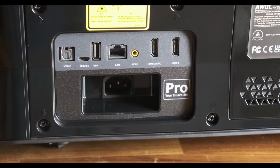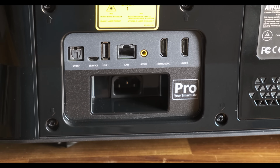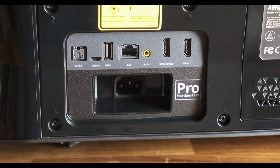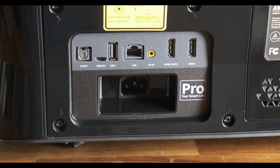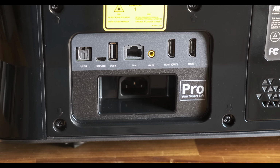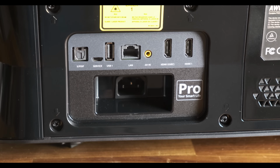As far as connectivity goes, on the back of the unit you have two HDMI ports, in addition to the one for the Smart TV dongle. One of these HDMI ports is eARC, as I mentioned previously. You also get AV in, so you can plug in your N64 or PlayStation 2. There's a LAN port for fast data transfer, although the projector also has Wi-Fi and Bluetooth. There's another USB 2 port for your media drives, a service port, and SPDIF for optical. And the power connector is in this area also.